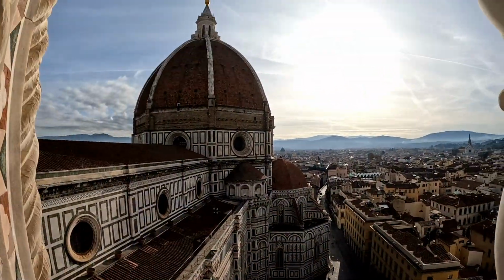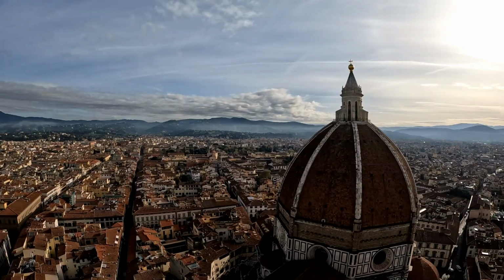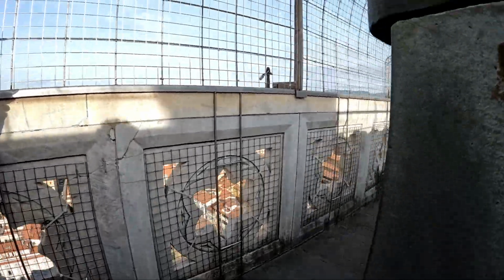If you're not particularly fit, or if you're quite large, then consider just doing the Duomo out of the two, since the view is pretty much the same, but with the disadvantage in the bell tower that the cage on the tower can make photography more difficult.